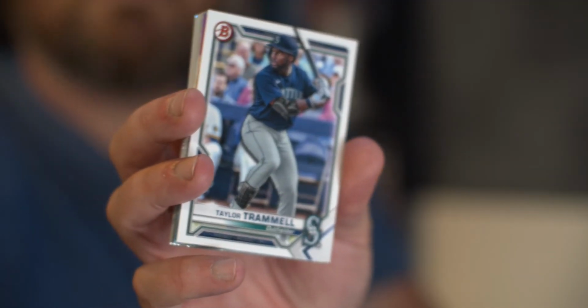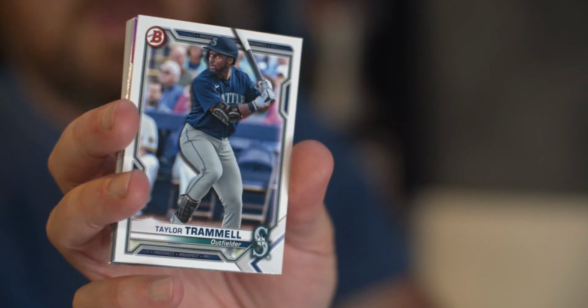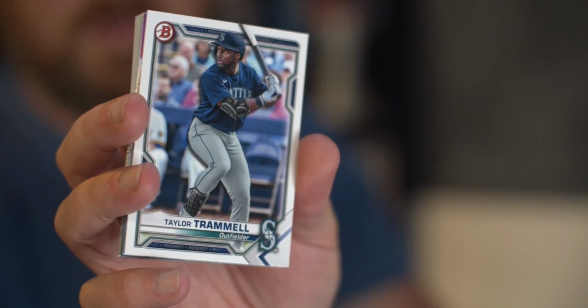Taylor Trammell, who is technically a prospect, but he's not hitting very well. He's got three or four home runs on the year, and he's playing well for the Mariners as a fourth outfielder now that Kyle Lewis is back. But he's a good ball player. I think he came to them from the Padres and originally the Reds. So yeah, he's been traded around a few times, but finally getting his time with the Mariners. And then another Jazz Chisholm. Nice. Oh, that was Jazz already. So there we go, Jazz.